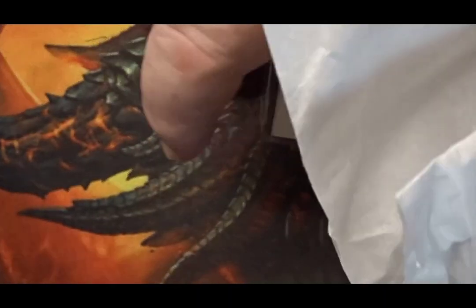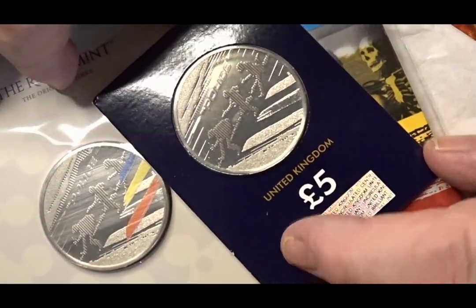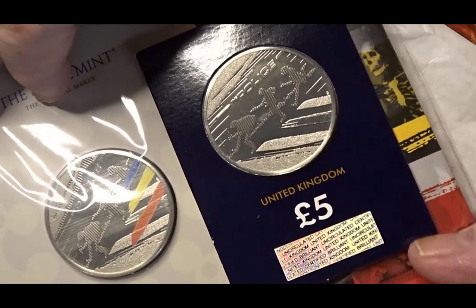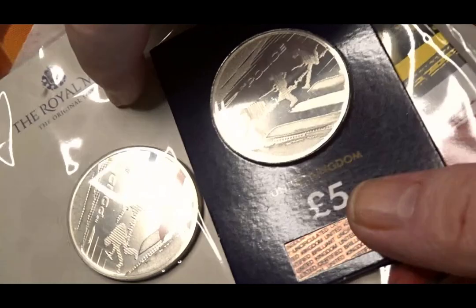We then have the blue card, change checker £5 coin of the police for the 40 years of the Synchronicity album, and also the coloured bunk version there. So they again will be something special on. They have their own video.